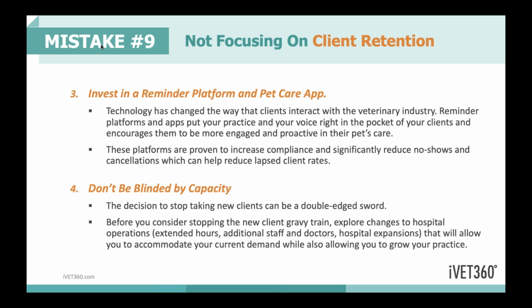Having a full schedule and more clients than you might be able to handle is a dream come true, right? But the decision to stop taking new clients can be a double-edged sword. Once you put that out there, it's hard to walk that horse back in the barn. So you may be at capacity now, but ask yourself if you can ever truly have too many clients. If you're taking into account retention and attrition, the answer to that question is always no.